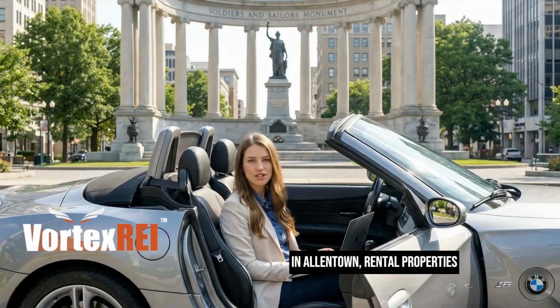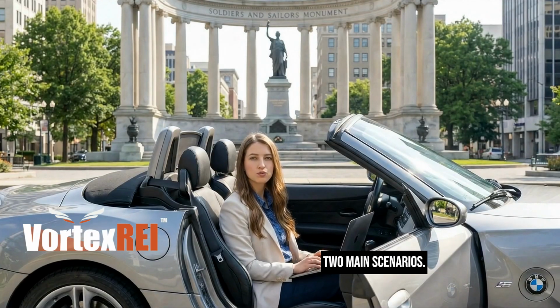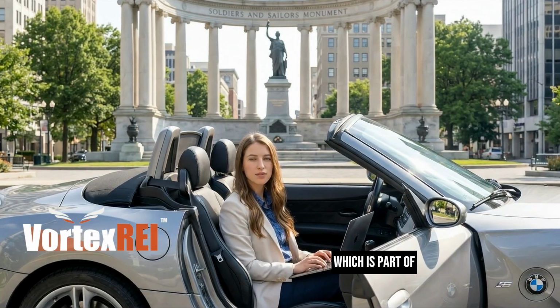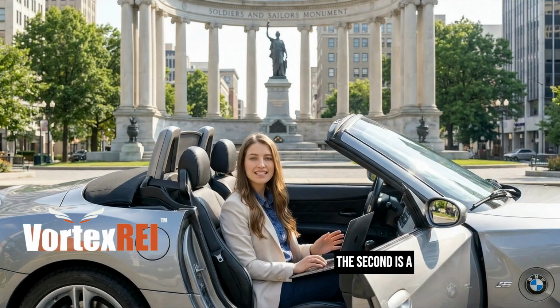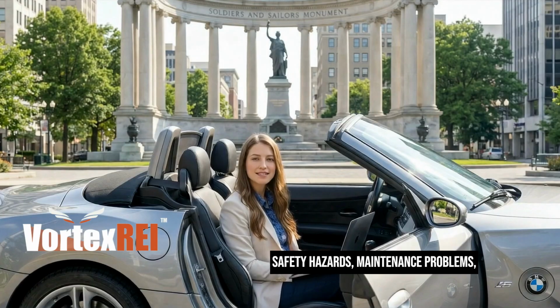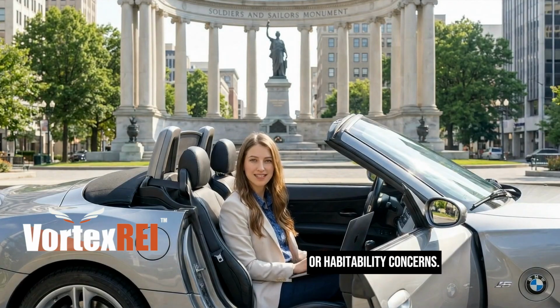In Allentown, rental properties can be inspected under two main scenarios. The first is a scheduled rental licensing inspection, which is part of the city's rental registration and licensing process. The second is a complaint-based code enforcement inspection, which is triggered when a tenant, neighbor, or city official reports a potential issue such as safety hazards, maintenance problems, or habitability concerns.